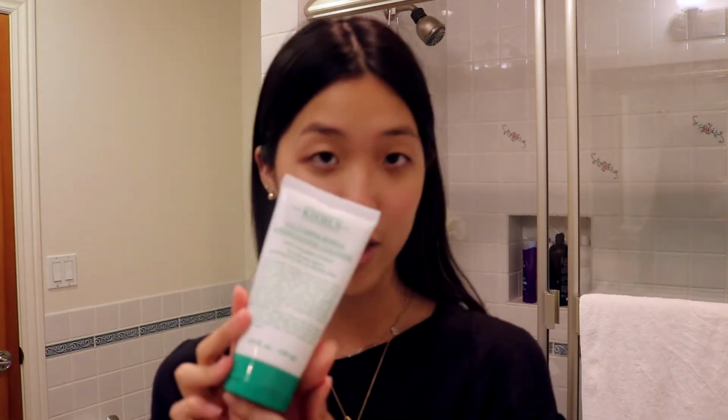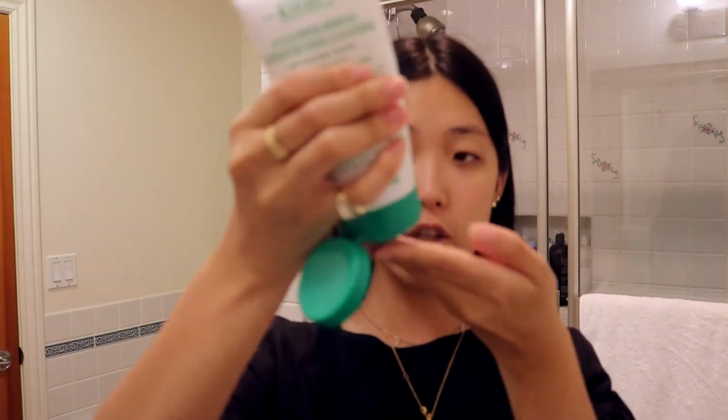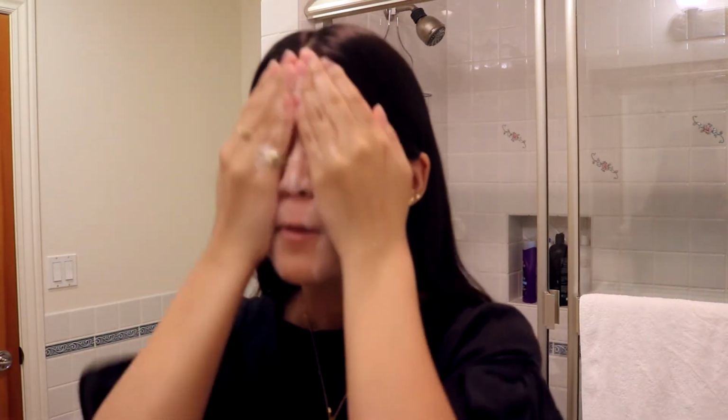Afterwards, we're gonna wash my face with the Kiehl's Cucumber Conditioning Cleanser. It says for all skin types, especially for dry or sensitive skin, which is my skin. So I just get a little dollop like so. I run it under some water. I do this until it foams up and then massage it into my face. Okay, now I'm gonna wash it off.